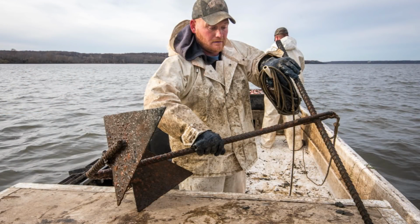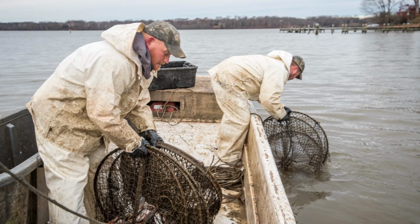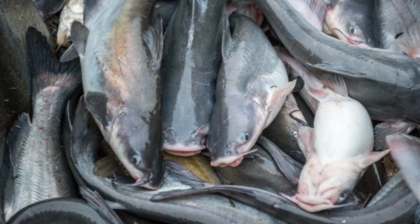It's a long season. It's not a very regulated fish because it's an invasive species. They want you to catch them. So really the only thing that really affects you is the weather and the demand, because the fish are here to catch.